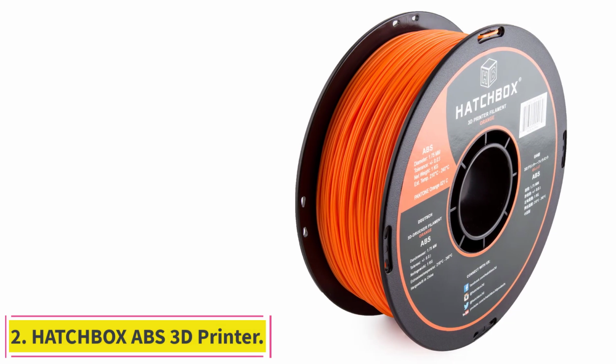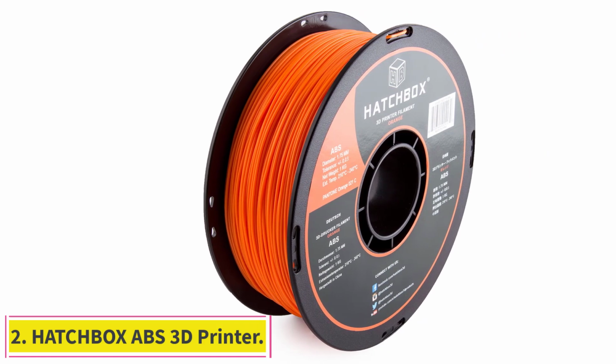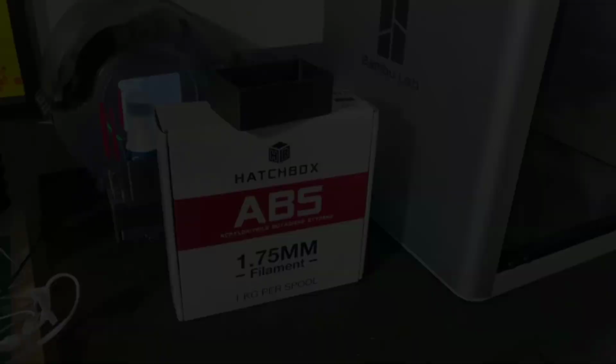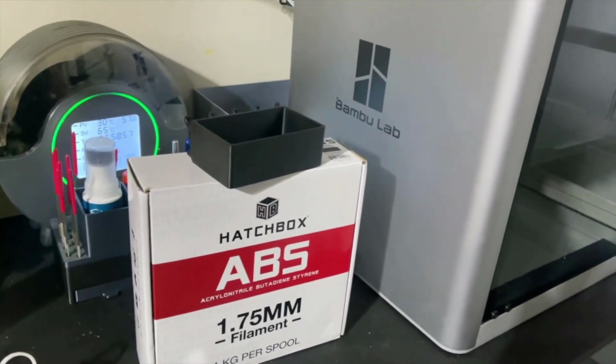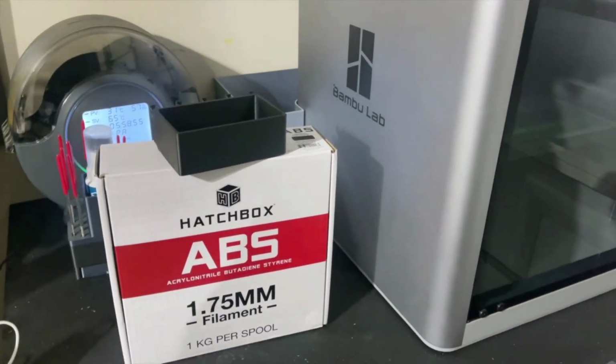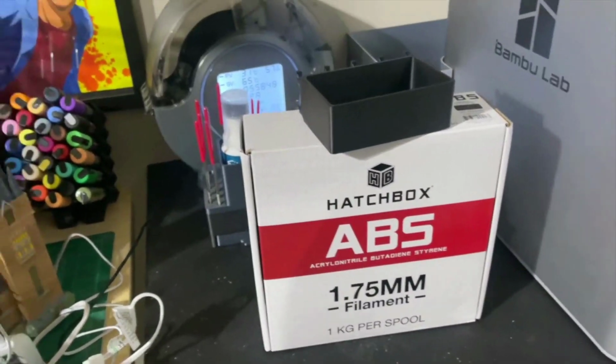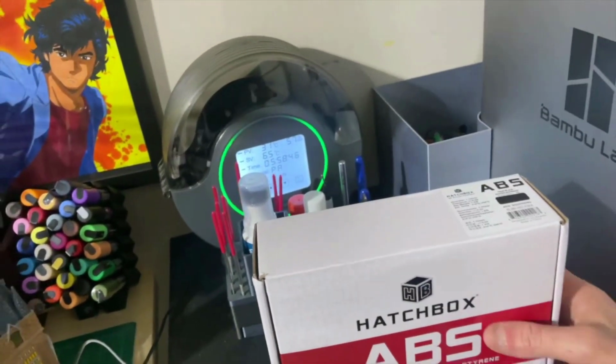At number 2. HATCHBOX ABS 3D Printer. For a multipurpose ABS 3D printer filament, HATCHBOX ABS is an excellent choice. Available in over 20 colors, including specialty colors like glow in the dark and glitter, and with good quality, you can easily make this your go-to brand for pretty much any project.